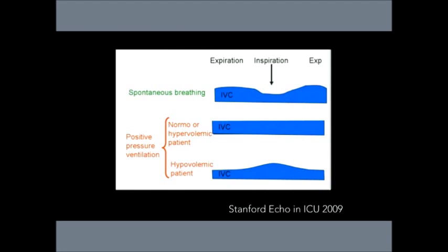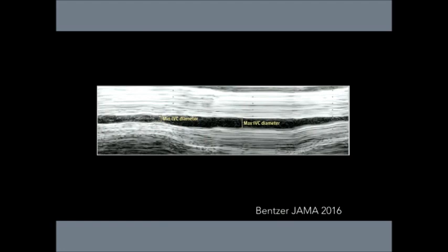Now, as you can see from the Stanford diagram, in theory, the bigger the swings in IVC diameter with respiration, as long as everything else is kept constant, the more likely it is that a patient will be fluid responsive. So, assuming you have your IVC perfectly perpendicular, you can then use M-mode, and you can assess the maximum and minimum IVC diameter with respiration and calculate its degree of collapsibility. So, what's the utility of this index, actually?